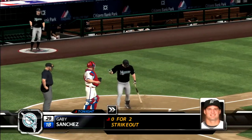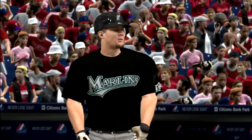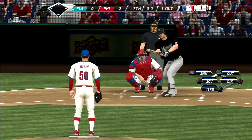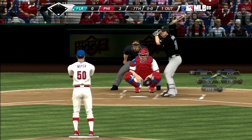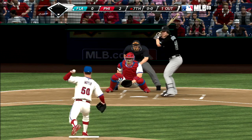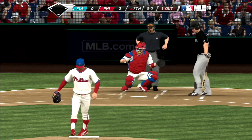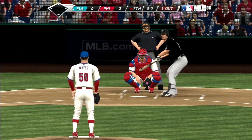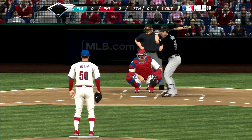Gabby Sanchez will get another shot, struck out swinging his last time. First pitch to him. A vintage Jamie Moyer, slowest. A changeup's good to make it nothing and one. A lot of first pitch hacking here late in the ball game. I'd make him throw me something.